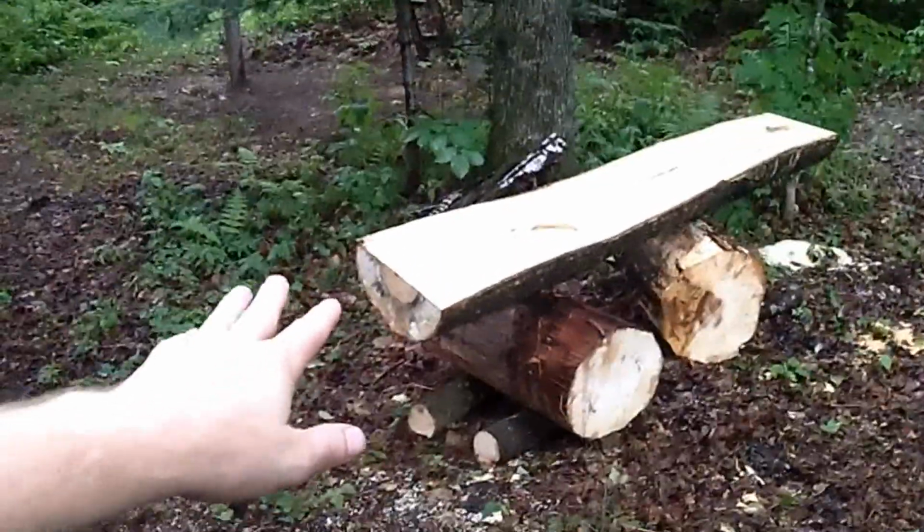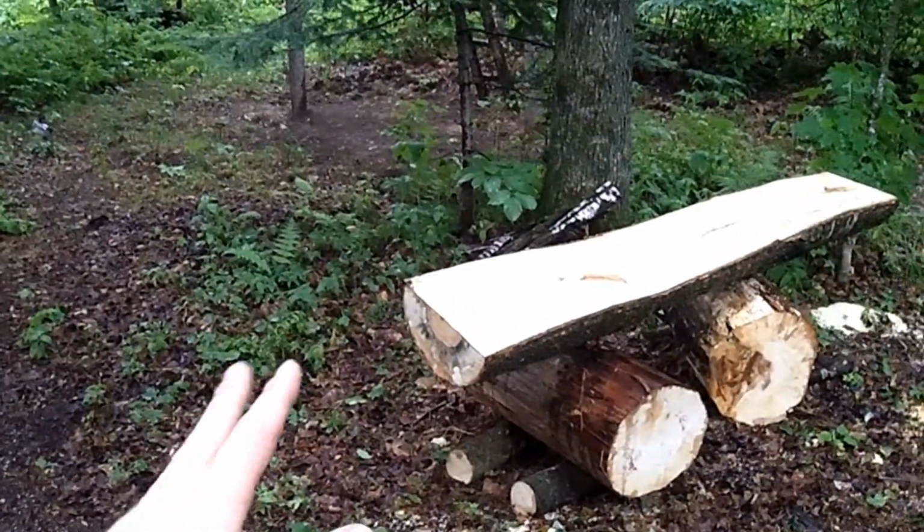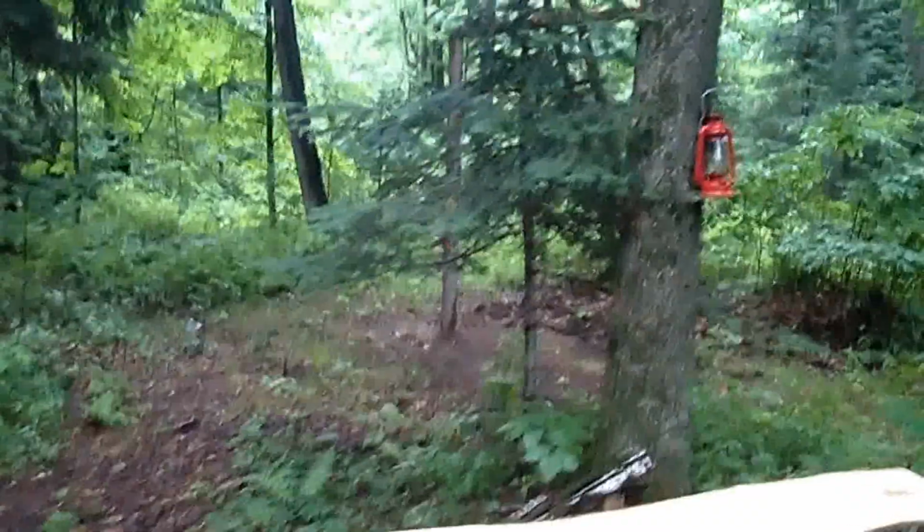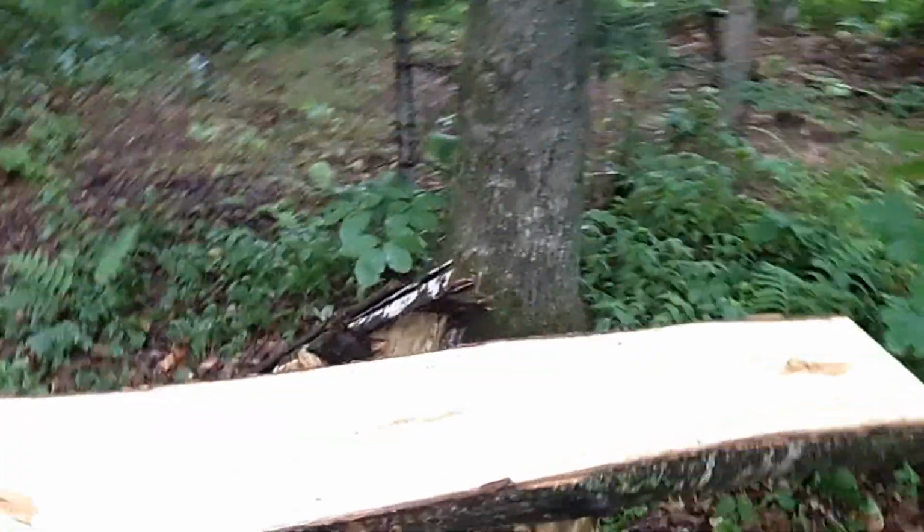And tomorrow's project, I would like to complete this bench. I still got to go cut another chunk of wood for the back. So that is the potential agenda for the weekend. And if you followed along, sometimes I get everything done. And other times I do not get much done because a job took longer than anticipated. So that is where I'm at.